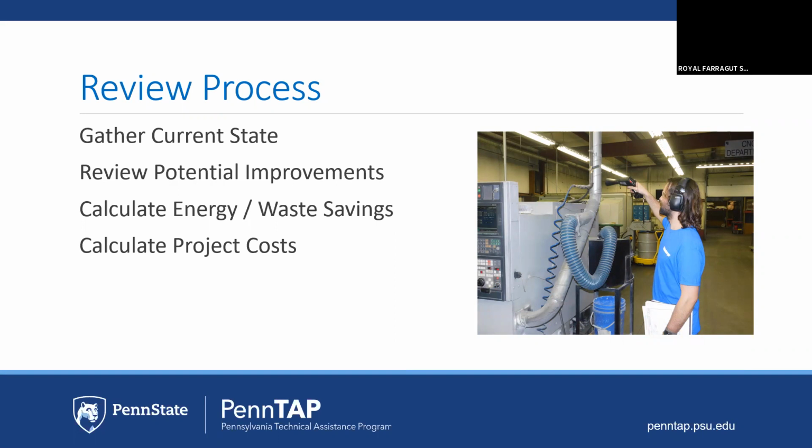After that site visit, we'll take all that information and develop the cost savings with any opportunities we see, as well as creating the project costs and evaluating any of the applicable grants and rebates within the system. So we'd gather up all that data to figure out how you can save money in this step.